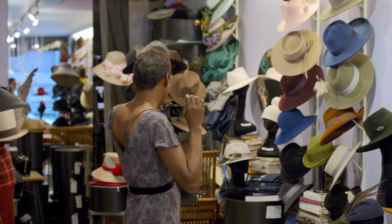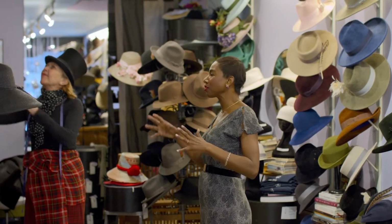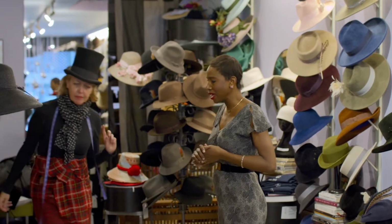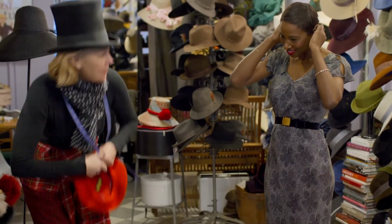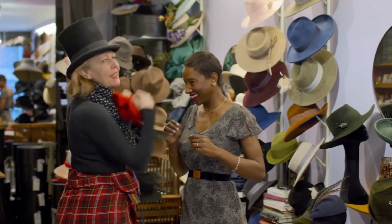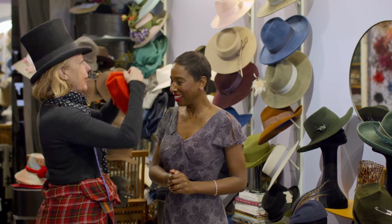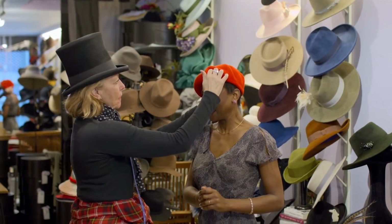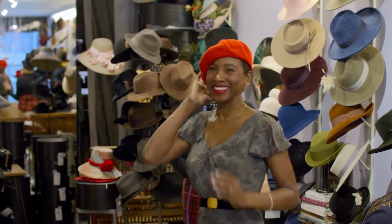Let's see. What would you recommend that I should try? Something that is a universal hat, kind of like a must-have that you would recommend? Everyone should have one of these, and it's the easiest hat to wear, but the hardest to put on properly. You start from the front, you go to the back, you pull it off to the side, and it pulls your whole look together.